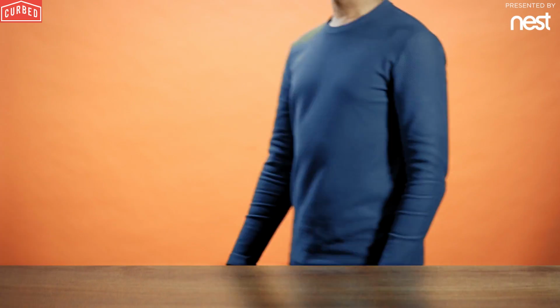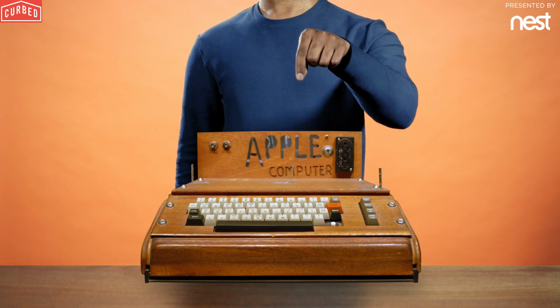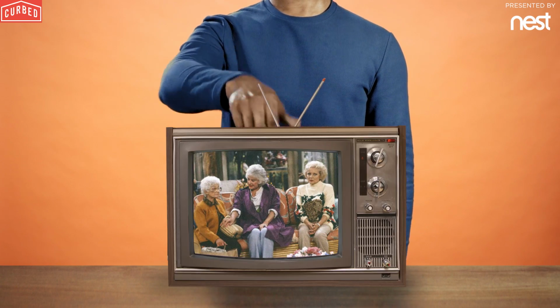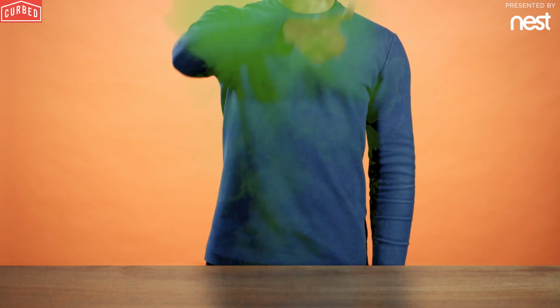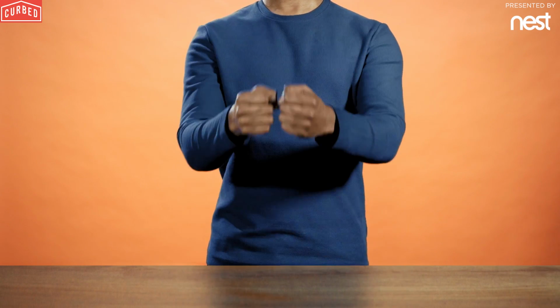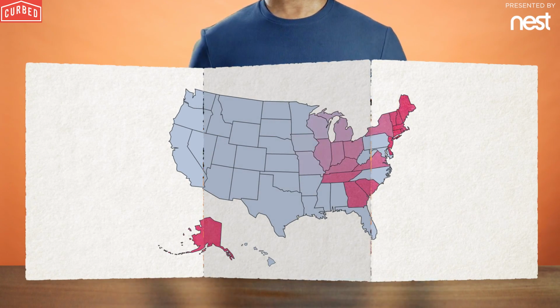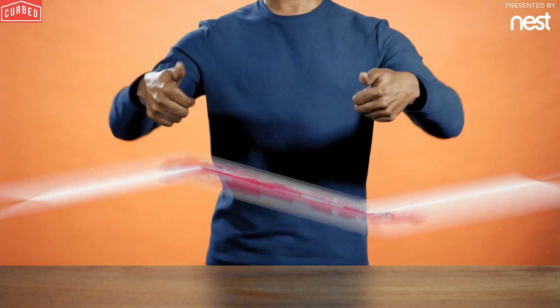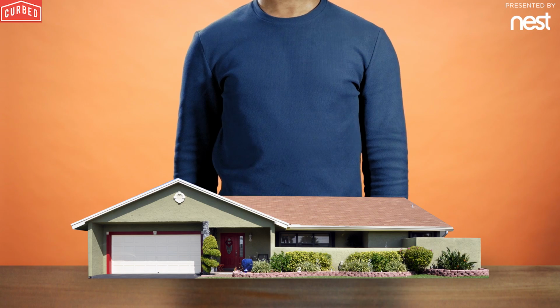What's the most popular house style in America? Steve Jobs developed the first Apple computers in one. The Brady Bunch, Golden Girls, and Breaking Bad take place in one. And according to the real estate site Trulia, it's the #1 home in 34 states. Say hello to the practical and popular ranch house.